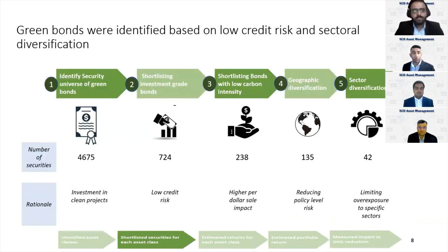For bonds, we considered roughly 4,500 bonds, and these bonds again were for different geographies and had a lot of different sectoral exposure and varying credit ratings. To ensure that the credit risk remains in check, we considered credit rating as a major metric. So all the investment grade bonds were shortlisted, and we identified 724 investment grade bonds as per Moody's ratings.